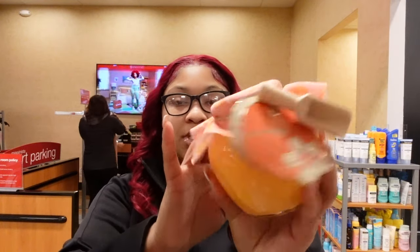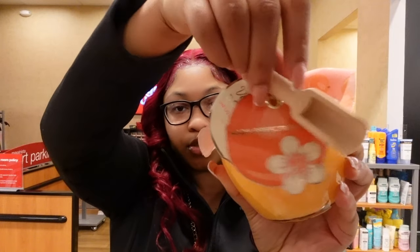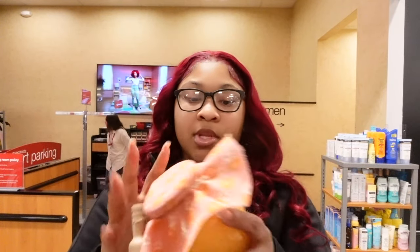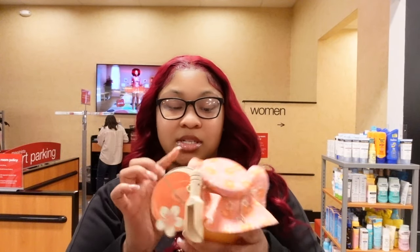I can't smell it because I for sure don't want to mess up this cute packaging. But honestly, look at this cute little scoop thing right here. I want to try it. I know it'll smell good. I love peach scents. I have a peach body wash and a peach lotion. I was trying to find a peach scrub and I wasn't able to find that, and I'm glad that I found this because it does look so good.